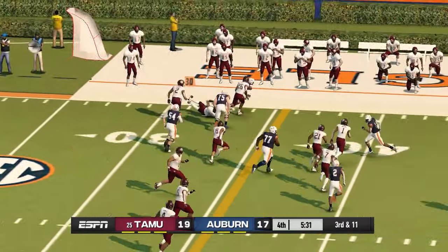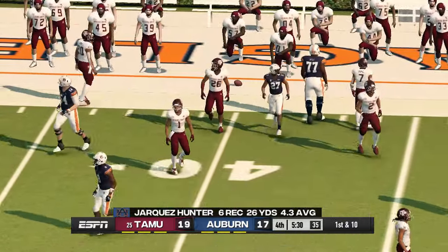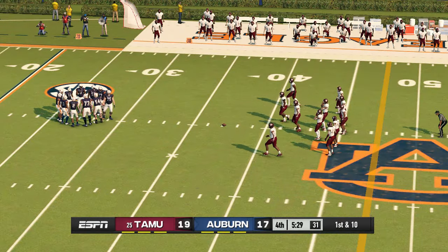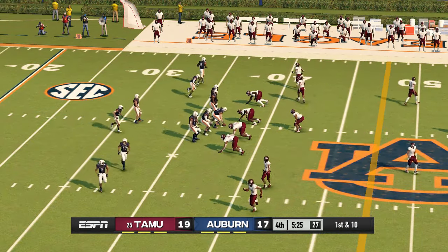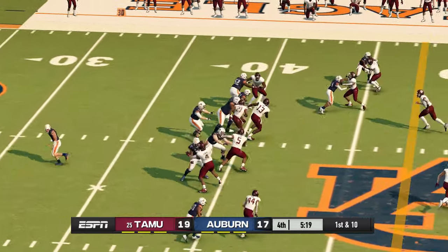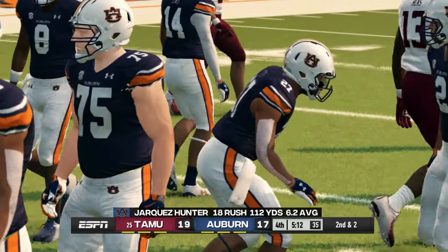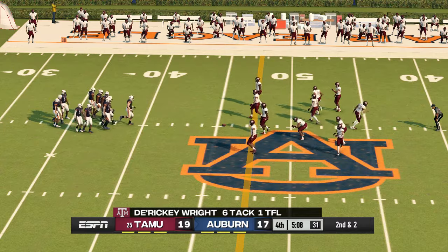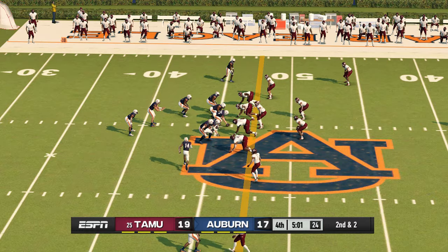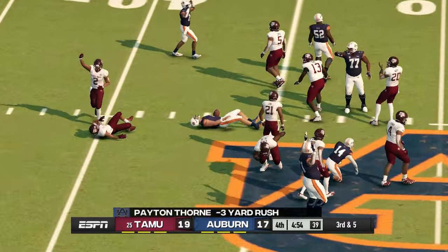Throws it to the halfback on the screen. And he's shoved out of bounds at about the 37-yard line. First down, 10 yards to go. Ball on the 37. Tackle at the 45. Nice job by the running back, and that'll get him 7, maybe 8 yards. And he's tackled around the 42-yard line.